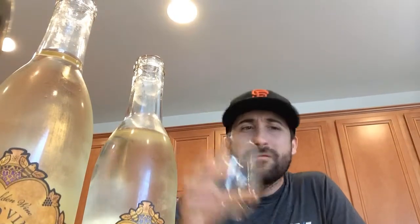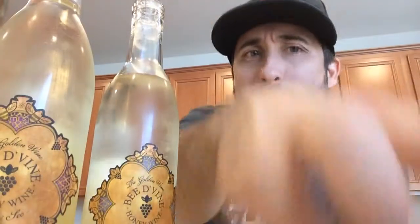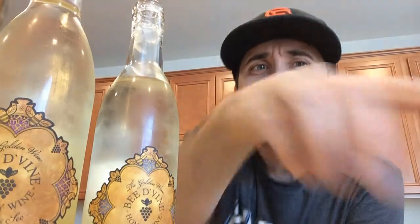On the nose, I'm just getting this typical floral and sweet type of honey scent. Maybe a little bit of orange skin there. I can dig it, right? Yeah, this is pretty nice. It's definitely not like your typical grape wine.